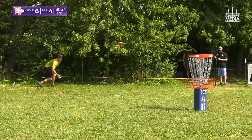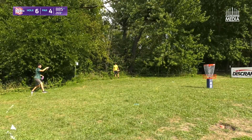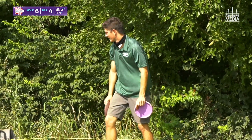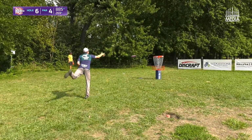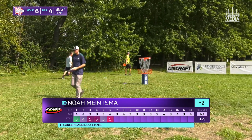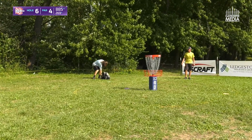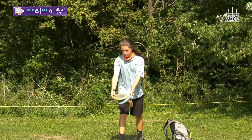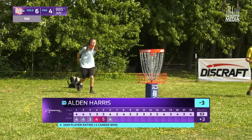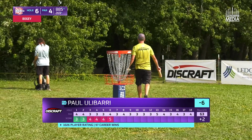And Uli for par. And he went with a really shallow step putt there. Just missed it. We've all made that face before. Yep, that's the low putt face. And the struggles continue for Noah. It's going to be his fifth bogey stroke of the round. Solid par there from Alden. Yep, that's just an executed game plan. And Uli, with the unfortunate OB left, is also taking a bogey.